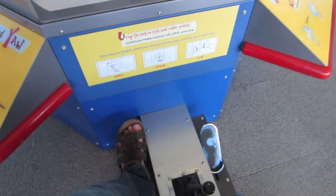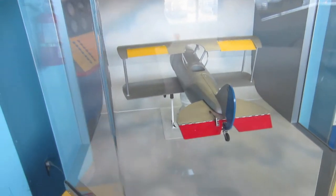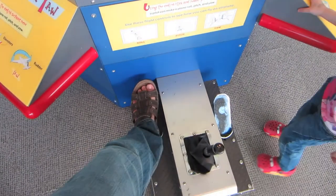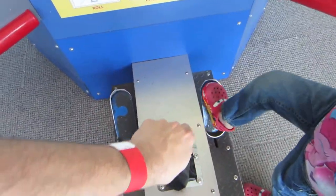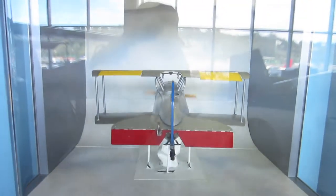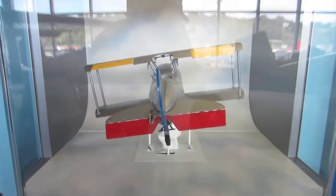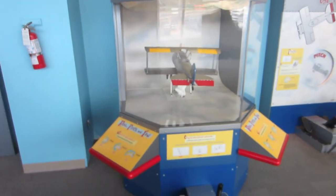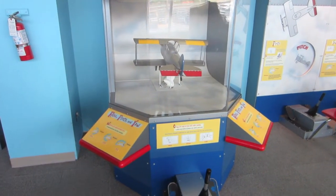Okay, so the yaw makes it move left or right, and that's your foot pedals. This makes you go up or down, that's the pitch. And going back and forth, that's rolling, you can roll. So those are the three main ways you control a plane. Roll, pitch, and yaw.